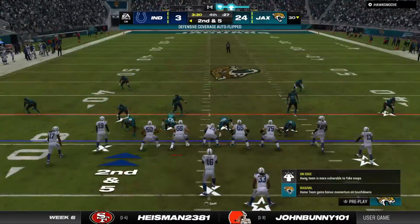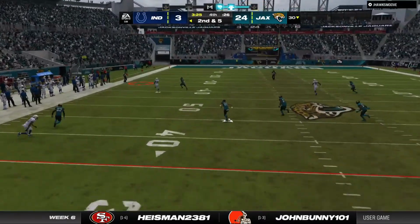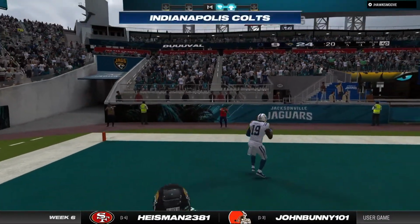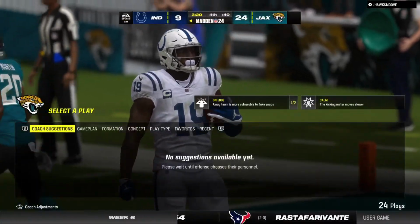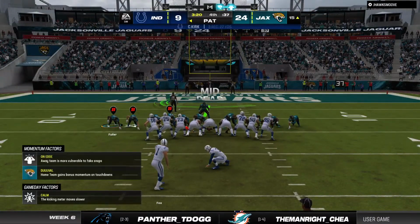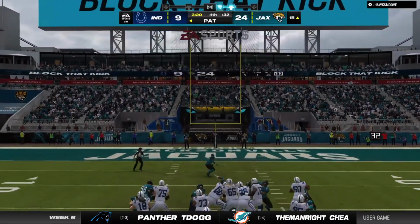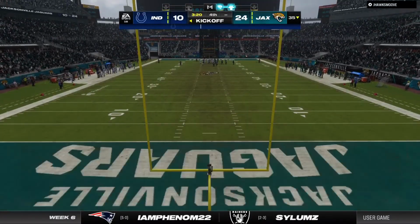Looking to speed things up here, going with some tempo. Play action. It's gone. Winds up and lets it go for Samuel. And that's caught inside the 35. Touchdown, Indianapolis. Deebo Samuel, 70 yards. And the Colts are finally into the end zone here in this fourth quarter. Point after, right down the middle. And that cuts the lead to 24-10.